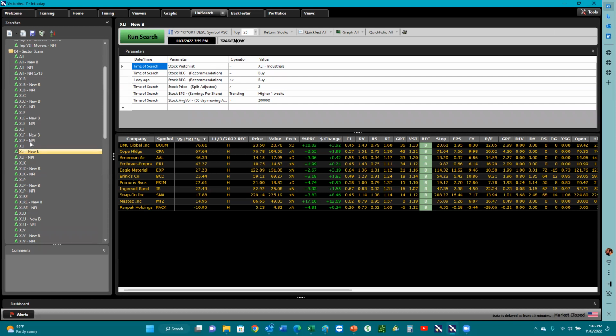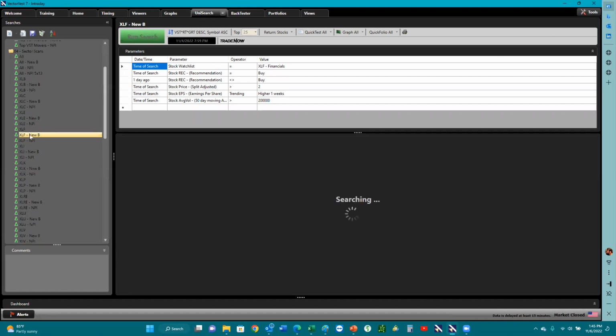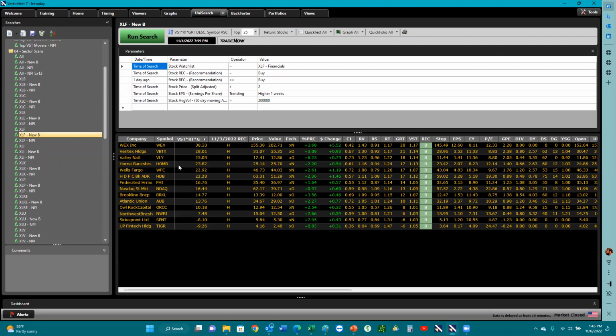I can do the same thing with financials. All the ones in financials that just got a new buy. Here's Wells Fargo. Interesting. What else? Northwestern Bank. And then it ranks them based on the VST. Actually, VST RT is the momentum and growth. So I'm ranking these based on the overall ranking and the momentum. So they also have momentum going for them, and they have good growth numbers. Nice. So it ranks them based on that.